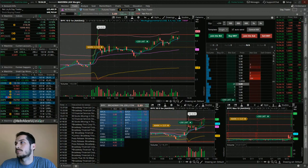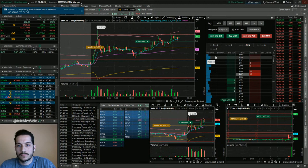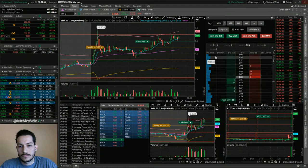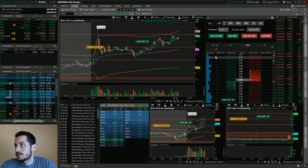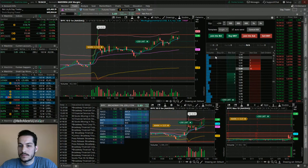Removed my limit order on BBGI. I think BYFC could be breaking out any moment at $6. $5.90 getting chipped away here. This could be the breakout zone.